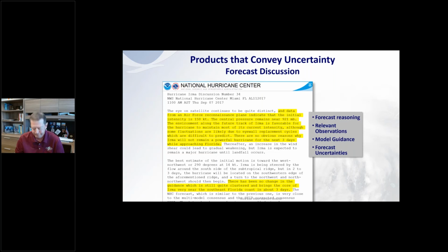One of the products that I think is really informative to help you understand forecast uncertainty is the forecaster discussion. If you ever really want to get into the brain of a hurricane forecaster, this is the product to read. It can be technical. Sometimes there can be some meteorological jargon in the product, but it does provide information about the certainty or uncertainty of the forecast. Oftentimes, we'll talk about the forecast reasoning, some of the relevant observations justifying its intensity. We'll talk about model guidance, perhaps even alternate scenarios, and try to mention forecast uncertainty.